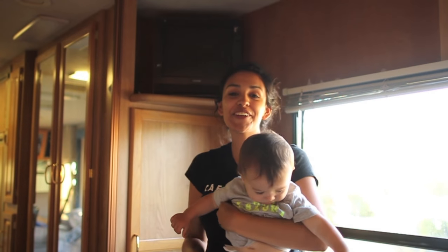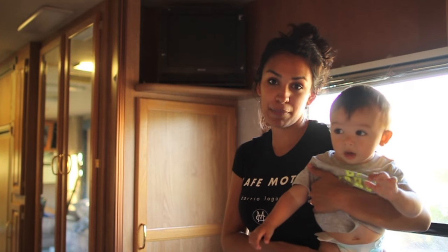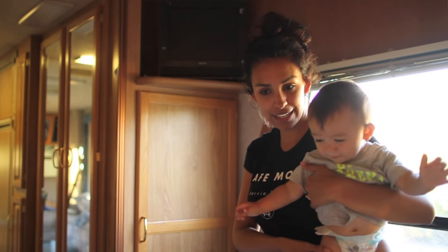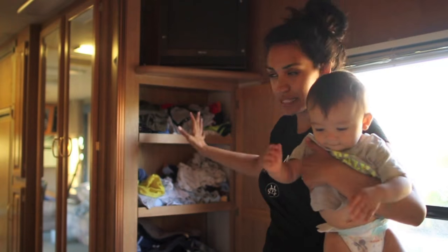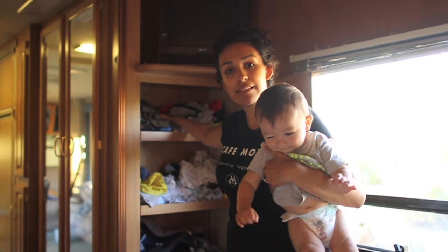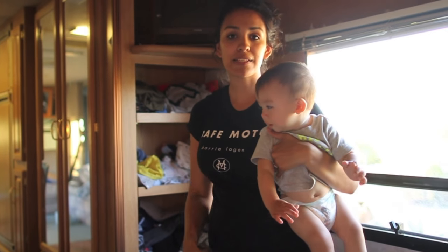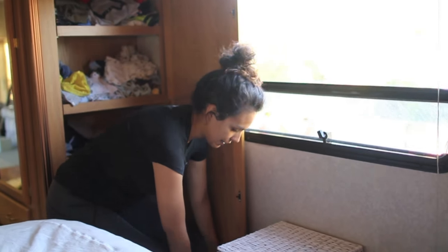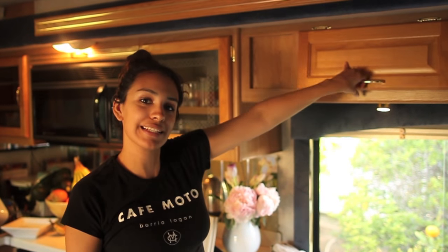Okay, so I'm going to show you how we keep Carter's clothes organized in our RV. He's all about saying mama right now. Okay, so this is his closet right here. And as you can see, I have it organized with his onesies at the top, PJs, then pants and shorts, and his sweaters at the bottom. And that's all he needs. And his diapers and wipes are in a basket right here. Simple as that. So where do we keep all of his shoes, socks, hats, accessories? We keep them right here.